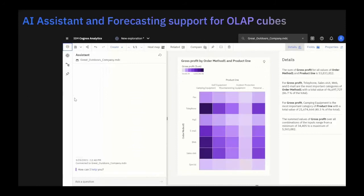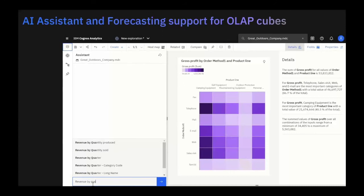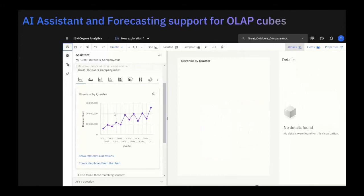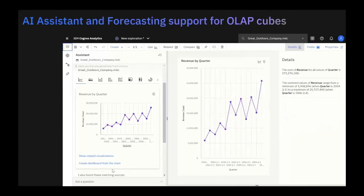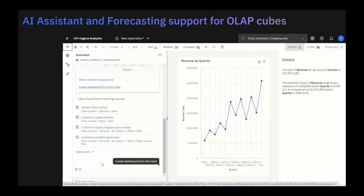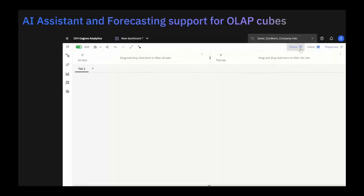Our AI assistant is the place that allows you to have a conversation using natural language with the software by asking questions, and we will respond with a visualization to answer the question, which you can then include into a dashboard story as part of your presentation. We also have the support of predictive time series forecasting that can predict the next N periods based on multiple series even.